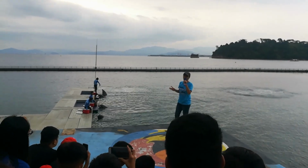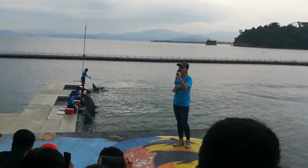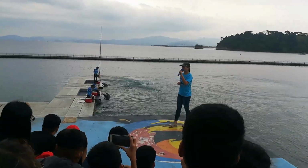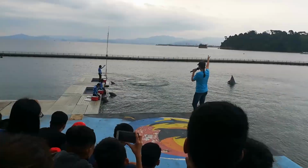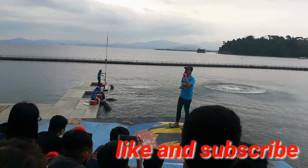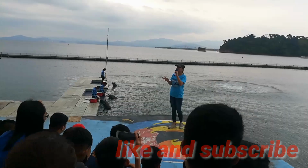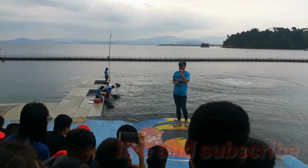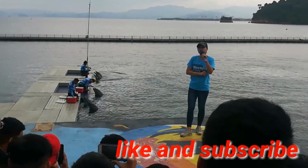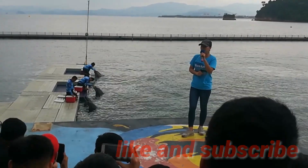Now, some adults breach to catch fish or just to communicate with other dolphins. And now, what do you think dolphins do when they want to show off? And there you go, they do an amazing acrobatic aerial. Now, some would also do that behavior just to have fun. Amazing, right? So, as you see, dolphins are streamlined and built for speed.